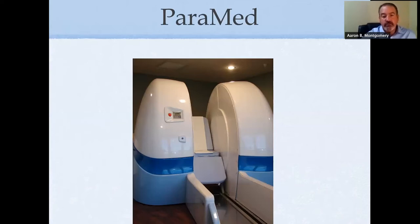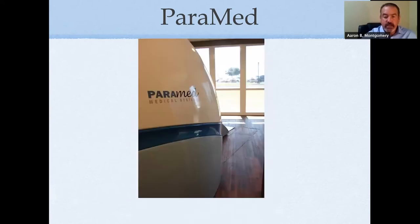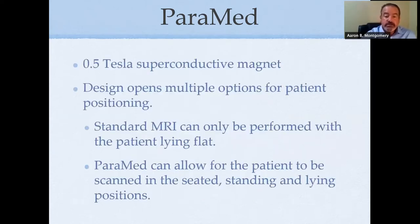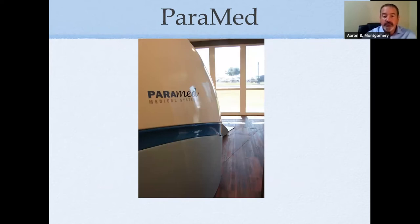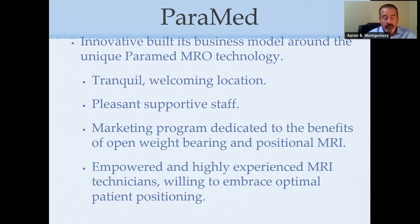It all started with using the Paramed magnet. This magnet showed an open design, but it also gave us the ability to do weight bearing, which I really became involved with because of having a patient misdiagnosed because they weren't under any stress. So we took this magnet and we created a nice tranquil environment. Look at these pictures. What you would be looking at is the Pensacola Bay. There's a fountain out there and kids are playing in the fountain. So we've created a tranquil environment. Our staff is instructed to be very supportive, very compassionate to the patient.